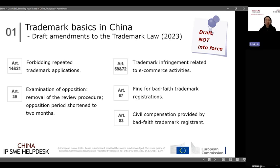And in terms of trademark law updates, there have been draft amendments since 2023. The current trademark law is the 2019 version. However, this draft is not in force yet. So in practice, none of it is being applied. It's just for your understanding of the trend in Chinese trademark law.